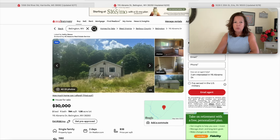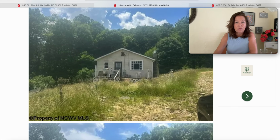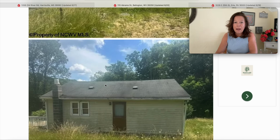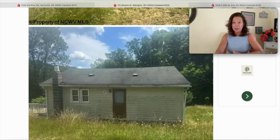So let's see how much house we're getting for $30,000 in Belington, West Virginia. Little ranch right here with a little side deck or front deck. Tucked back in the trees. Looks very private. 1.35 acres of land. And I always recommend that if you want more land, you may want to ask your agent, if you're not working with a listing agent, to ask the listing agent if the seller has more land available. Sometimes they do, and they don't attach it to the listing.